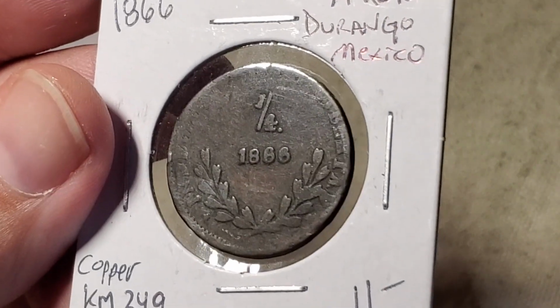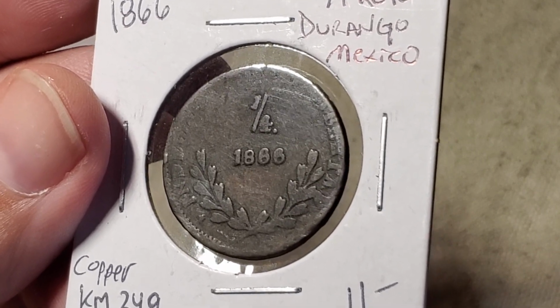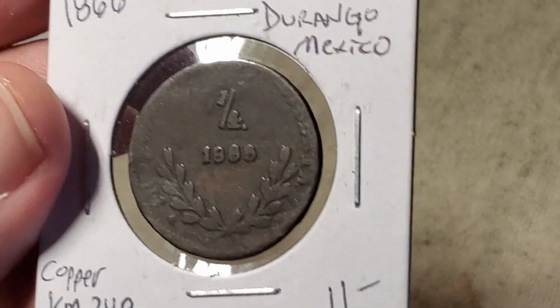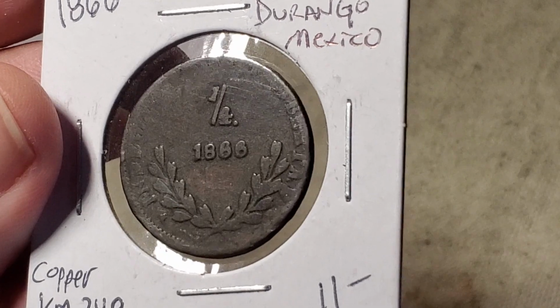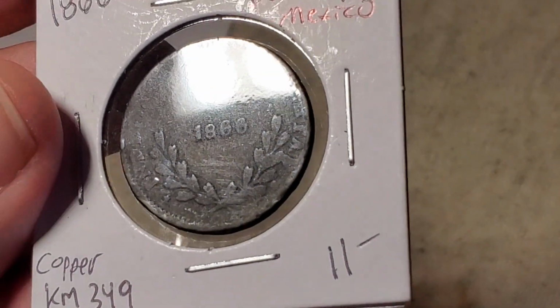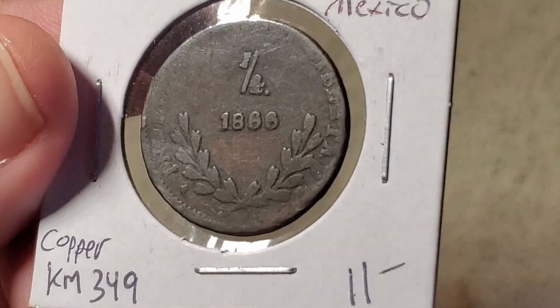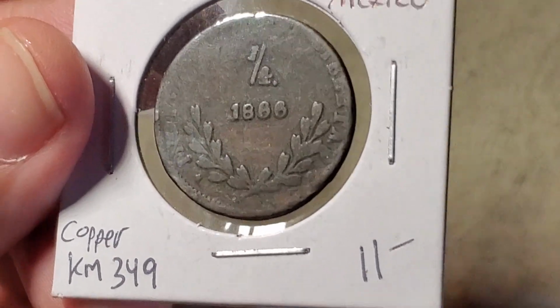A lot of those Mexican coins of that time minted the same coin in different mints, and so they'll have different KM numbers. This one was, I guess, a one-time only in Durango. So you're not going to have a KM 349.7 or anything like that. Only one version of this coin, only 1 year.